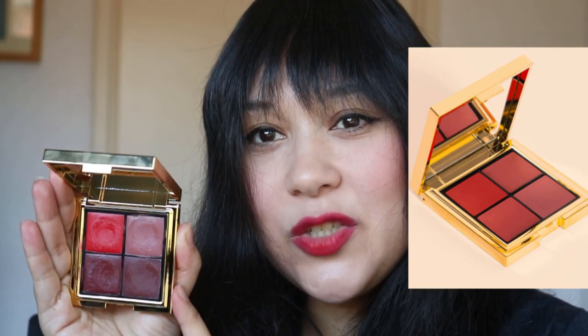There's Signature, which is this color story. There's Chaleur, which is a more pinkish color story. And there's Madame, which is a more, I guess, reddish brown color story. I really debated getting the Signature or the Madame palette, because I feel like the Madame was more up to my aesthetic, but I thought this one had more versatility, so therefore I went with this one.